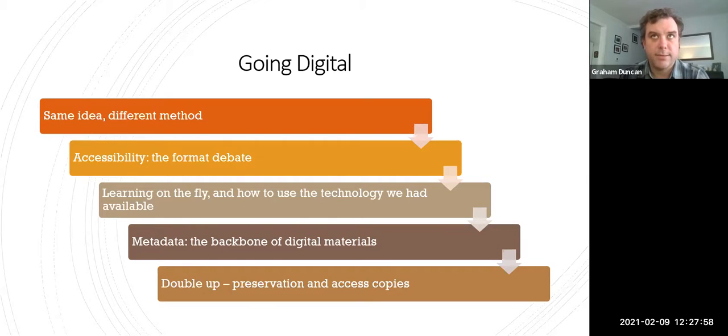But what we realized, particularly with manuscript material, is that it's the same idea that we've always worked with, just a different method. It's receiving the material, arranging it in a way that makes sense to researchers, describing it in a way that they can find what they're looking for, and then ensuring preservation and access. And that metadata block there, that's the term for descriptive data about digital materials that we've received. So, the data about data.